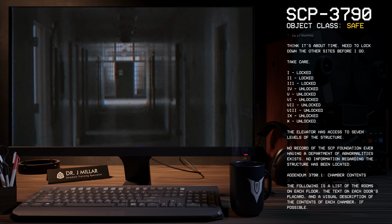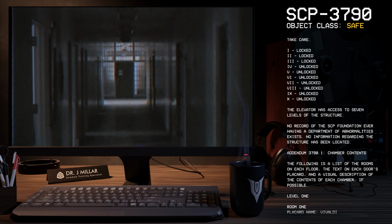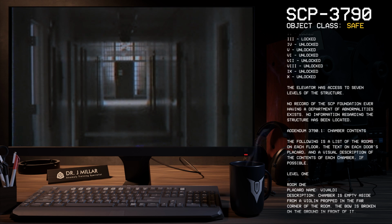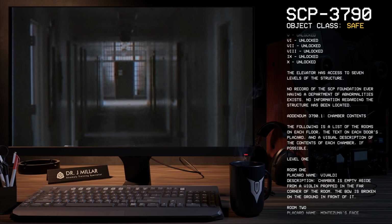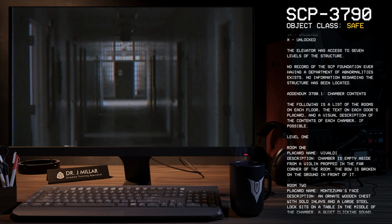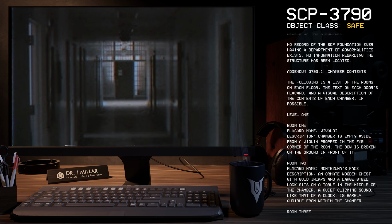Addendum 3790-1. Chamber Contents. The following is a list of the rooms on each floor, the text on each door's placard, and a visual description of the contents of each chamber, if possible. Level 1. Room 1. Placard name, Vivaldi. Description: chamber is empty aside from a violin propped in the far corner of the room. The bow is broken on the ground in front of it.